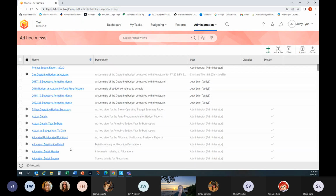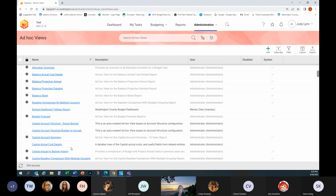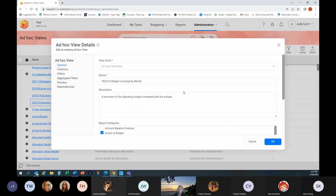And many of the reports that are here, again, are not things that work for our setup and the way we do our work. But they are there and we will make some of them available for you. I'm trying to set up a 2-year operating budget versus actual report. There's also actuals budget by month. I have to set that up and then we'll give you access to it.